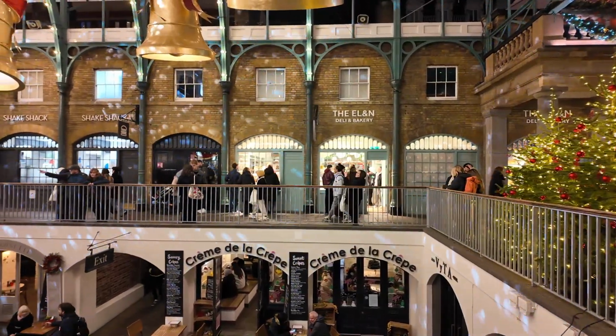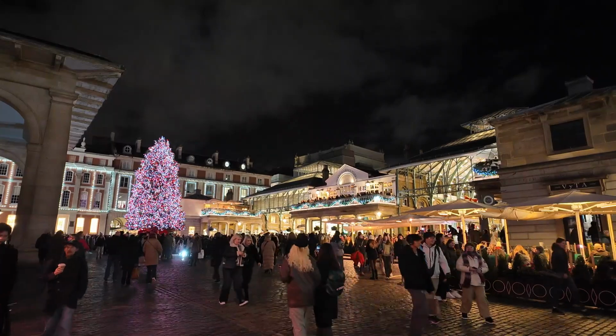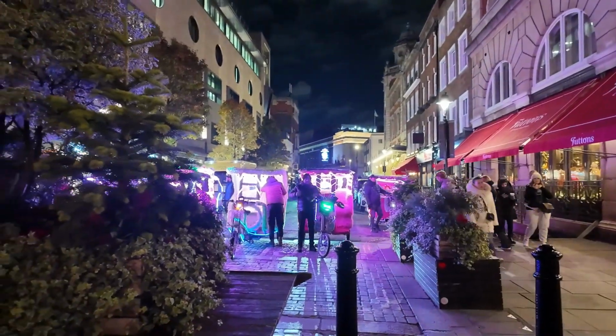Now, of course, we had to come back and see Covent Garden at night, and it definitely didn't disappoint. No, it's so much prettier at night, for sure. I do think, though, next time we should definitely do one of these light-up Christmas party tuk-tuks. They would be fun, but no.